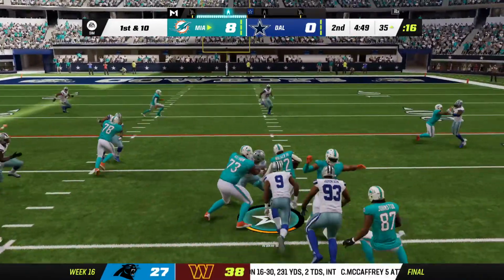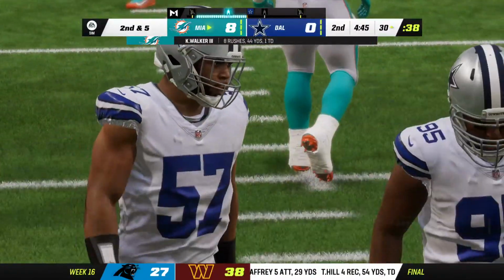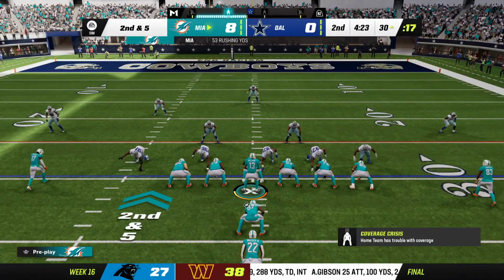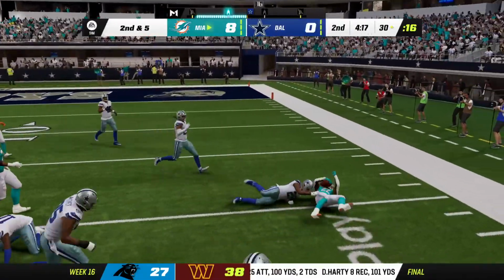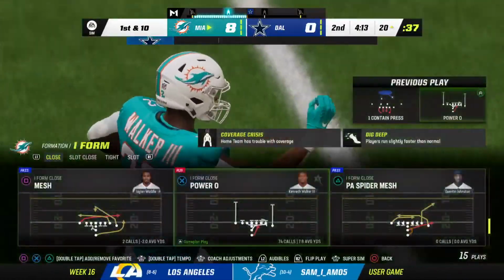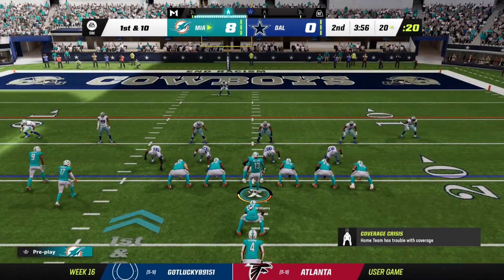Straight ahead, Walker. And this will be a gain of 5 as he gets it to the 30. The first down run got 5. Here's 2nd and 5. Sticking with Walker on 2nd down. And he works his way free all the way down to the outskirts of the red zone. They picked up 5 yards last time. Now they double it and get 10 here.